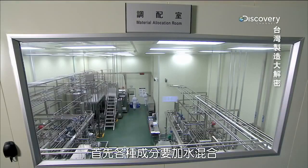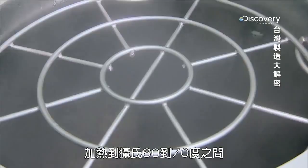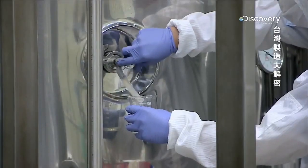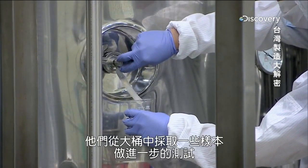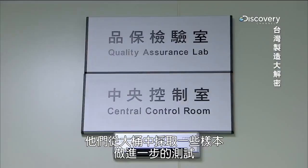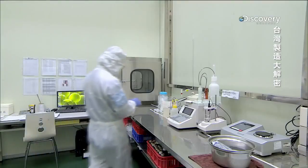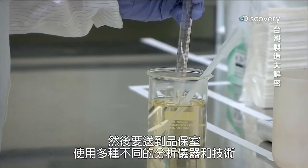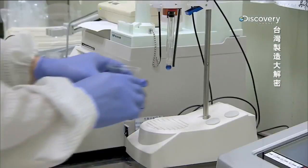First up, the ingredients are mixed with water, heated to a temperature between 60 and 70 degrees Celsius, in vats that can hold up to a ton of liquid. Samples of the solution are then taken from the vats for further testing. Then it's time for quality control, using a wide variety of analytical instruments and techniques.